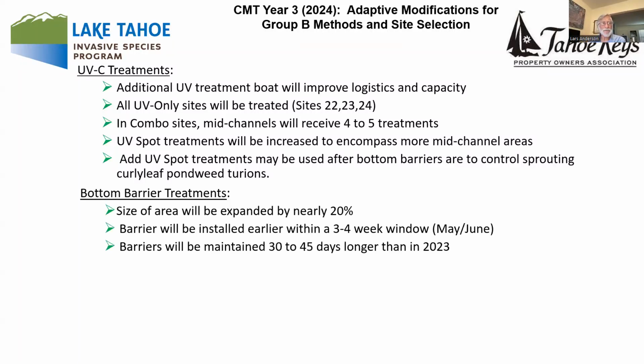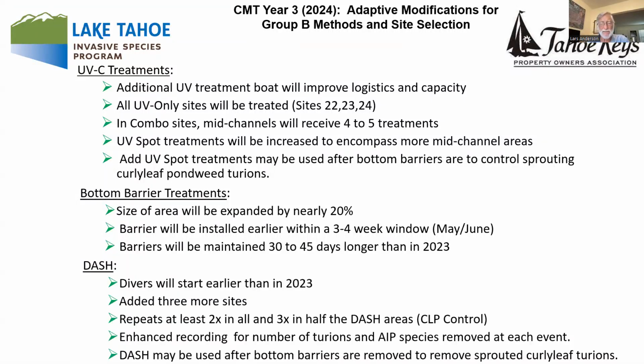The bottom barriers, as I mentioned, almost 20% increase. And these were actually installed a little bit earlier in May and June. And we're going to keep these on a little bit longer than we did last year in these sites, just to keep more control of the plants. And for the diver system, we started earlier this year. We're adding 3 more sites. Again, some repeats, probably 3 times in some of those sites as well.